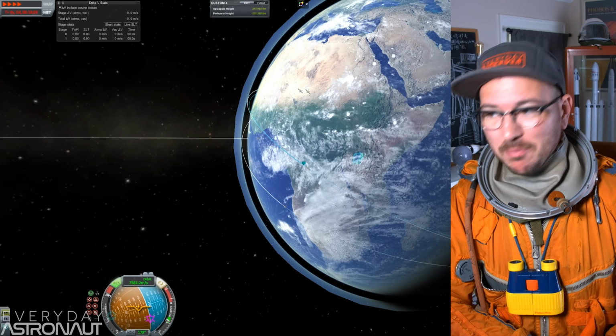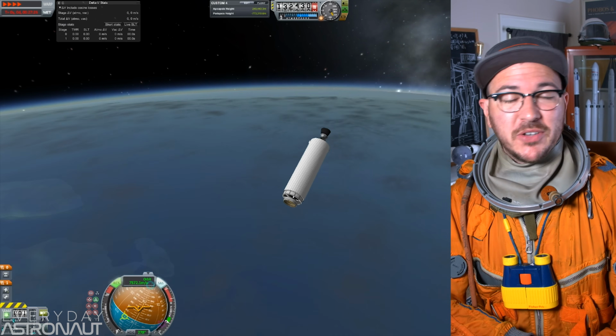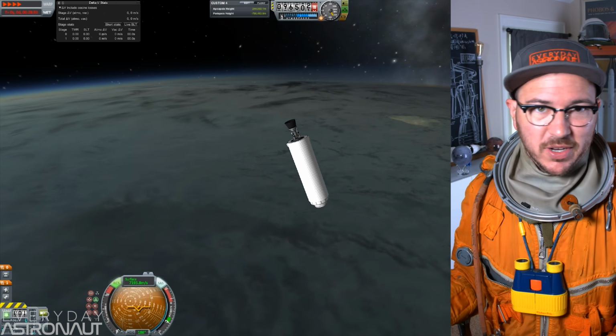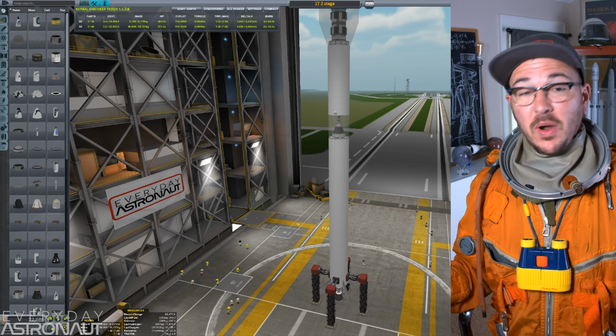Okay, well that was honestly the perfect rocket for the job. It could just barely get that 1 metric ton up into space and have just a little bit of fuel margins remaining to deorbit itself. It's perfect. It was a perfect fit. Okay, so I know what we're thinking.